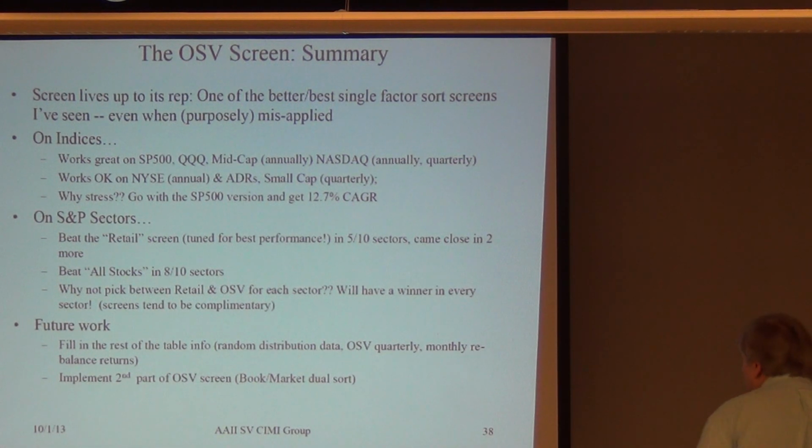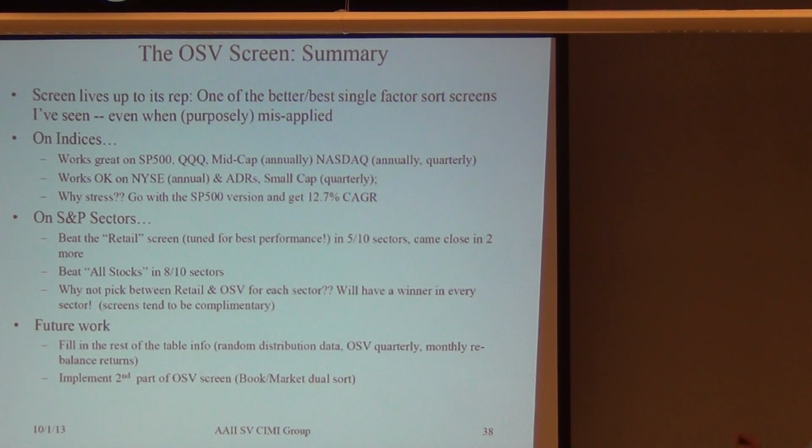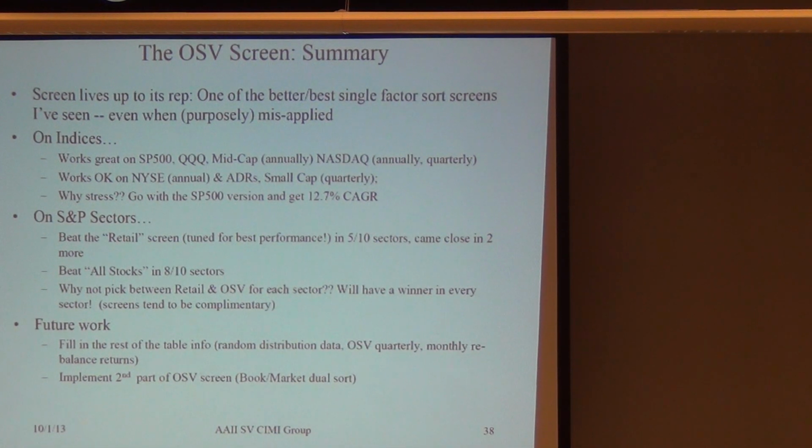$20, no problem. I'm willing to take donations, by the way, no problem. S&P sectors, it beat the retail screen in 5 of 10, came close in 2, beat the all-stock variation in 8 out of the 10. And basically, between the 2 screens, by choosing one of the 2 screens, you can come up with a winner in every sector. Okay, i.e. something that trounces Fidelity, trounces the all stocks for each sector.